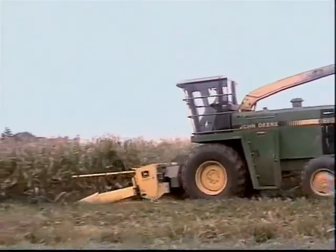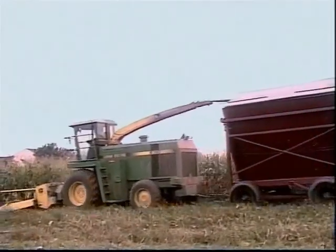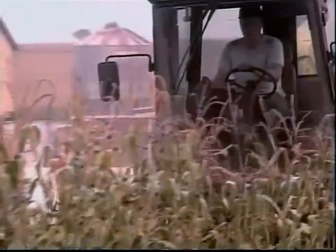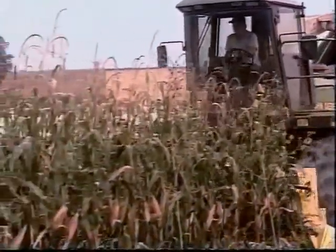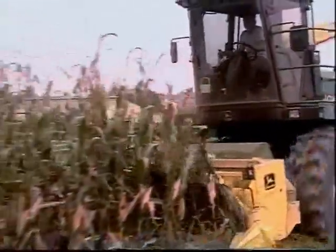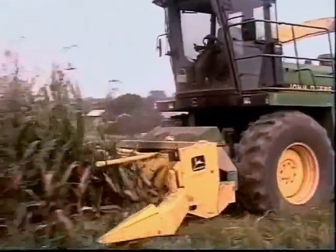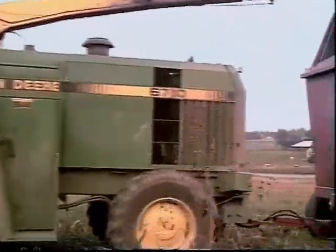Here's another combine, a lot like the one we saw earlier, but this one is used to harvest corn. As it makes its way up and down the endless rows of corn, it will cut and store the corn. Once it's full, it will unload the corn into a truck that will take it to a silo where it will be stored until it's needed to feed the cows during the winter.